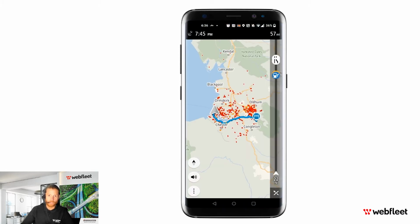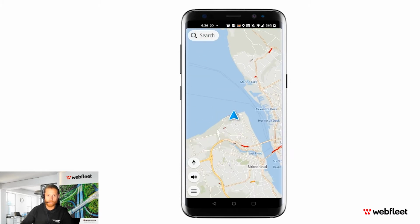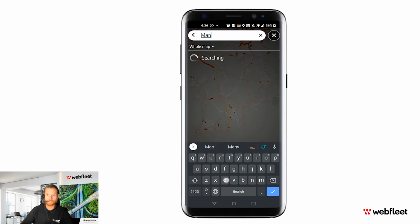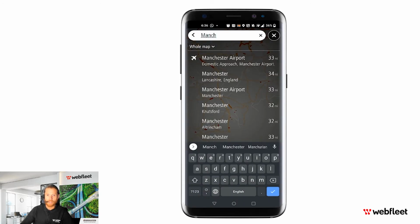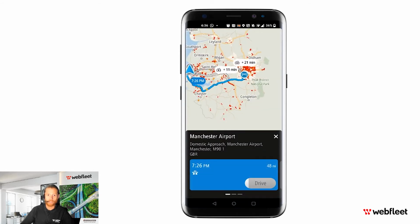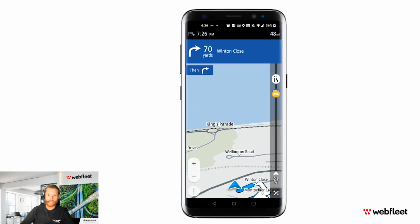So I've got the TomTom Go Fleet app working here. We'll just have a look at a route. We'll clear that route and I'll type in another route. I'll go to Manchester Airport and we'll just plan that route pretty quickly. We'll drive there and you'll see it's planned the route and how long it's going to take us to get there: 7:26 p.m., 48 miles away. You'll see it's given us some other options, which are longer in this case, and we'll start routing.